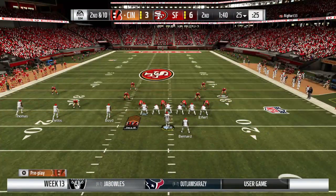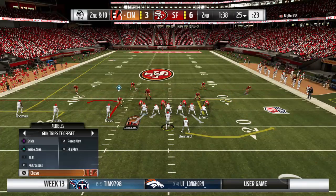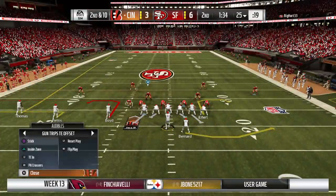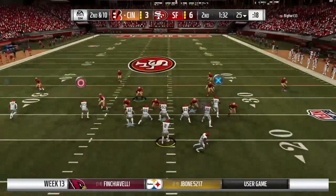Keep it rolling, keep it rolling. Keep it rolling, keep it rolling. Keep it rolling, keep it rolling.